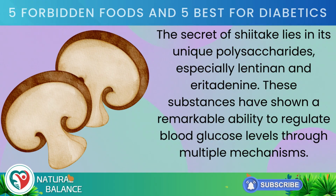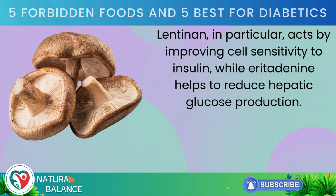The secret of shiitake lies in its unique polysaccharides, especially lentinan and eritadenine. These substances have shown a remarkable ability to regulate blood glucose levels through multiple mechanisms. Lentinan, in particular, acts by improving cell sensitivity to insulin, while eritadenine helps to reduce hepatic glucose production.